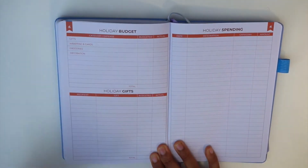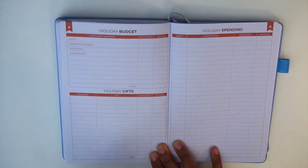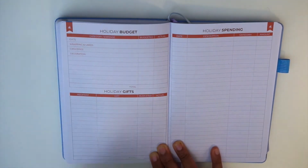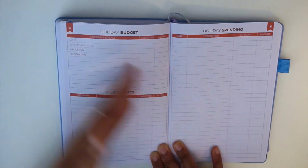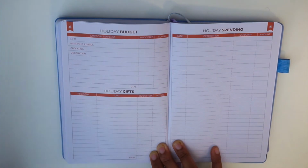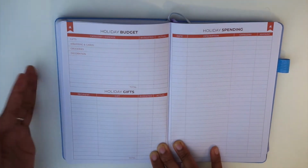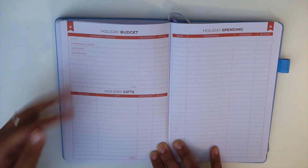So this is actually also in the other budget planner that I talked about, and this is a page that I really like. So I also like how it's holiday agnostic, like it doesn't say which holiday it's for. You can use this for whatever you're planning on celebrating. So you could use it for Christmas, you could use it for Hanukkah, you could use it for birthdays, you could use it literally for any type of holiday spending.